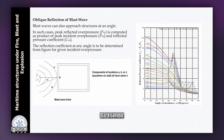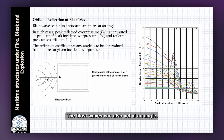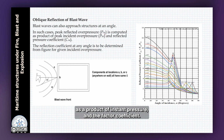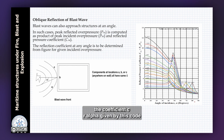So, friends, if the structure is subject to oblique waves, the blast waves can also act at an angle. Then in such cases, the peak reflected pressure is computed as a product of incident pressure and reflected coefficient. And for that angle of incidence varying from 0 to 90, one can always find the coefficient Cr alpha given by this curve.